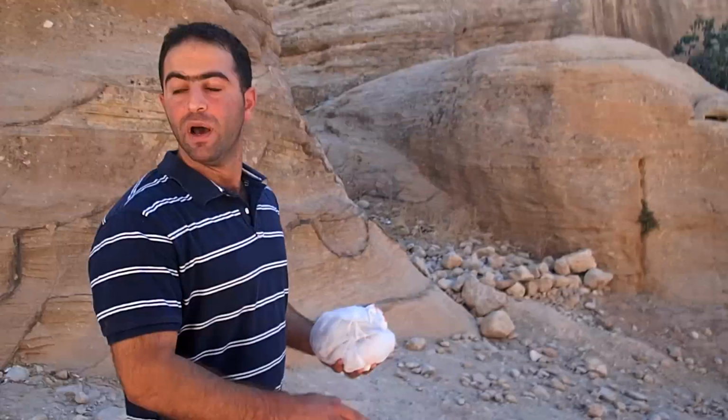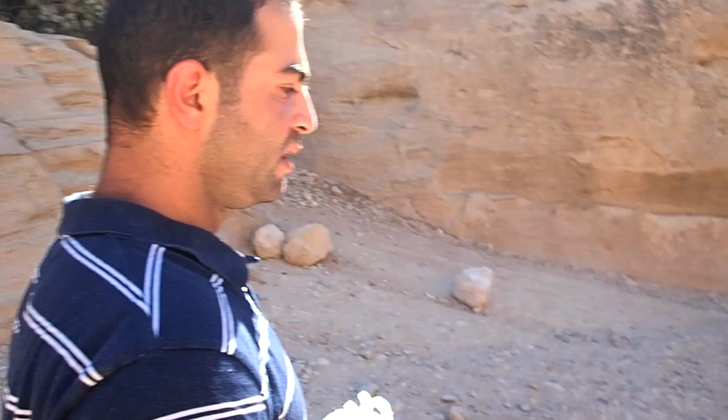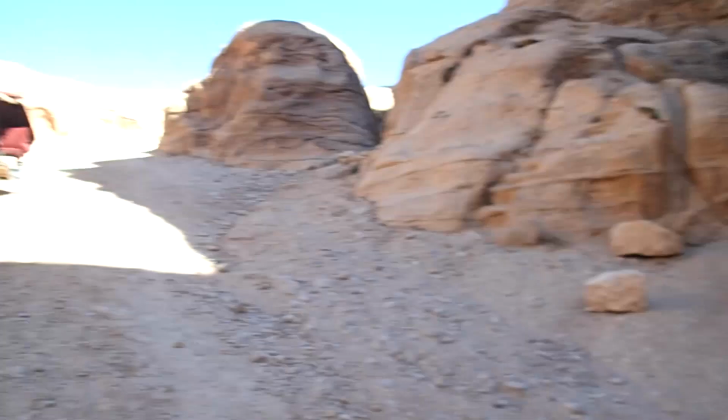But people don't know if the Romans fought a war with the Nabataeans, or if the Petra people were just so weak that they did not fight, and Rome just added them to the empire. No, but this area was very hard to fight because it's very good. They had control of every path and position, everything. Yes, very high.